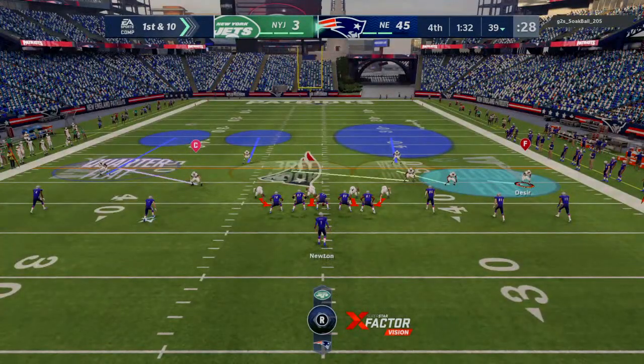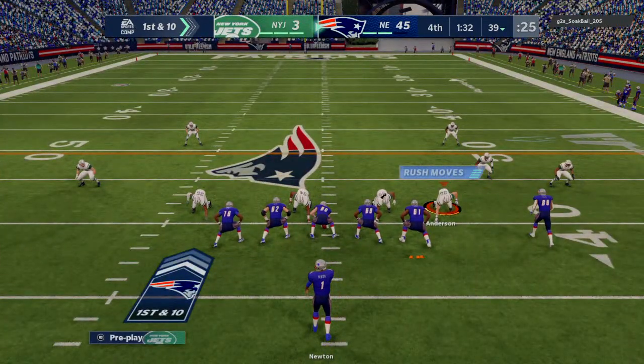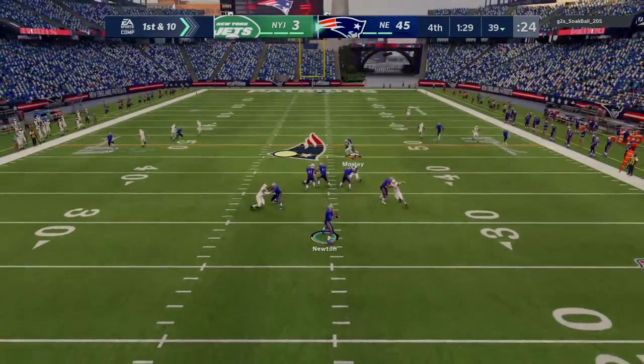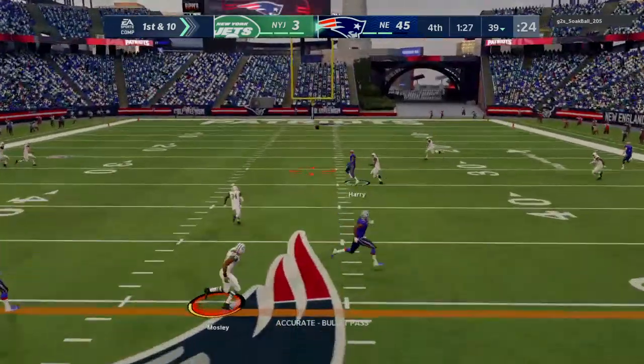The Pats at the line, ready to go. And this game comfortably in hand. The scoreboard speaks for itself, but you still got your starting quarterback out there. When do you go to the backup, let him get some time? And that's one of the great questions in the NFL.